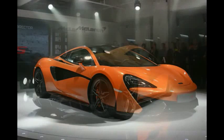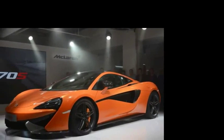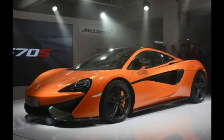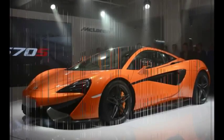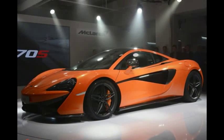It's called the 570S, and it represents McLaren's first foray into the upper end of the sports car market, populated by models like the Porsche 911 Turbo, Audi R8 and Mercedes-AMG GT. It's based, of course, around the same basic parameters as its higher-end stablemates, and that means a 3.8-liter twin-turbo V8 mated to a 7-speed dual-clutch transmission, mounted smack in the middle of a carbon monocoque chassis.